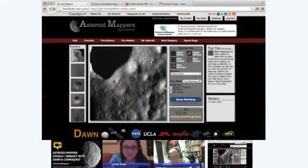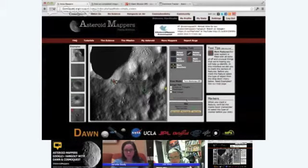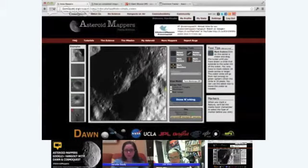So the way Asteroid Mappers works is we get about 15 different people to look at every image. If a bunch of people all mark an image as having either a weird feature or a specific feature, the scientists are going to go in and go, I wonder what's there. We also take all the combined results of all the people looking at these images, and if 3 or more people all mark the same crater, we consider it to be real. So we build up validity through statistics.